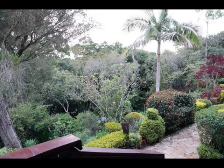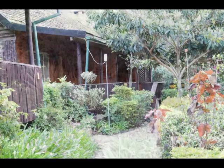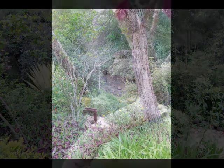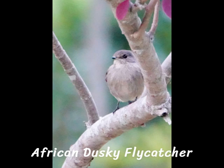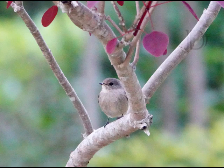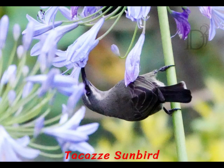Just for a change we actually arrived in the light, so after checking in and dumping the bags we were able to go for a short walk in the grounds and try out our Kenyan bird ID skills. The grounds were finely wooded, with the Naro Moru River rushing past below. African dusky flycatcher, a female Tacazze sunbird and a black-tailed, or mountain oriole, all gave themselves up in the fading light.